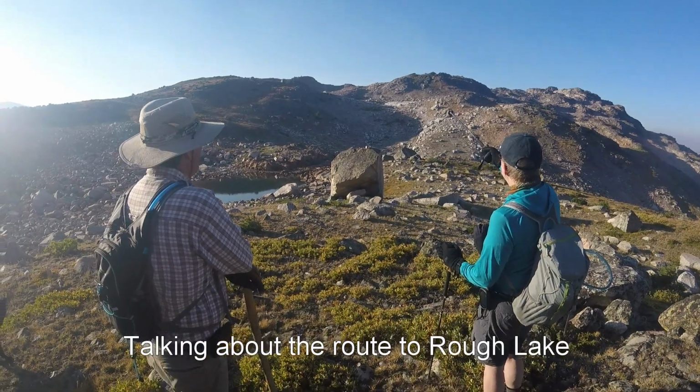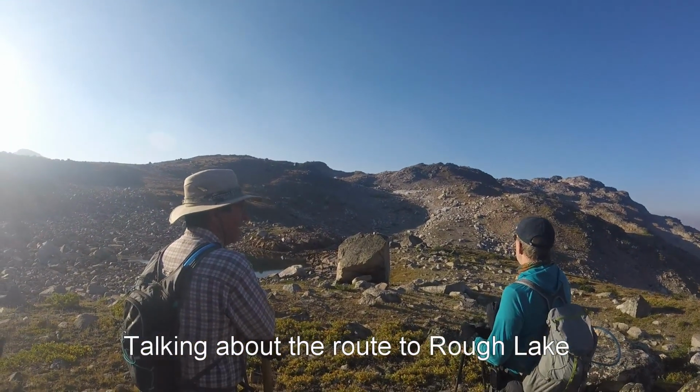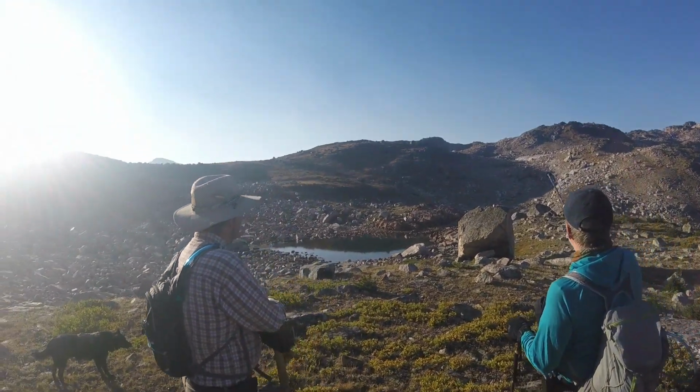But when you get to the top, you just go right to Lone Elk. You'll bypass the rough completely. Nice. And that's the way I come in too. I just come straight up.